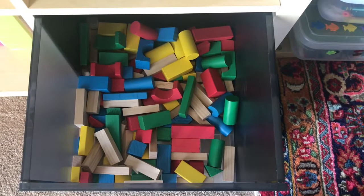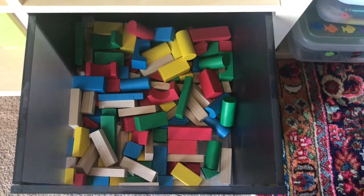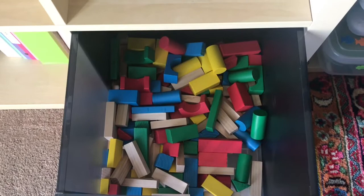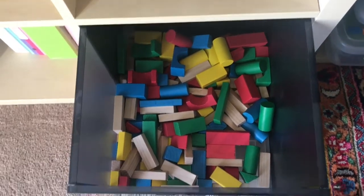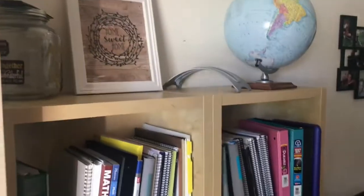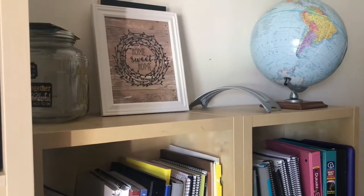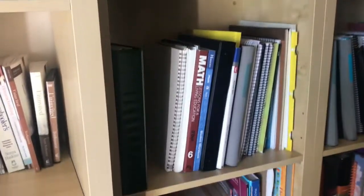And then in this last bin are just building blocks for my son to use. He uses these when we do read alouds, just to keep his hands kind of busy. So, okay, if we come over to the shelving system, normally my MacBook sits up there, and then we have our globe. And then on this shelf is all of the current curriculum that my son is working on.